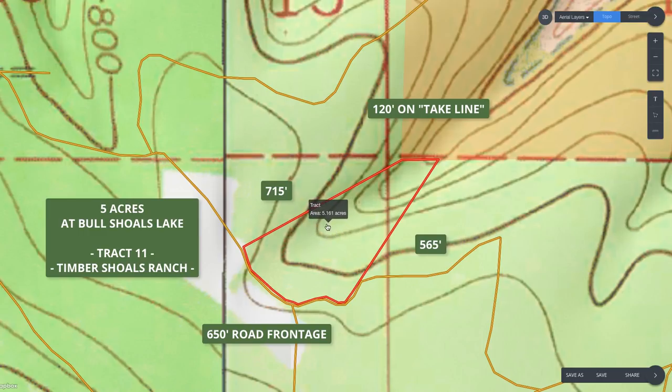My guess is the waterfall is about in here, and you can see it just happens to have the perfect topography to have that kind of flow of water. And if you look at this, that continues all the way down this small little valley right into the state line cove on Bull Shoals Lake. So we found that awesome waterfall.